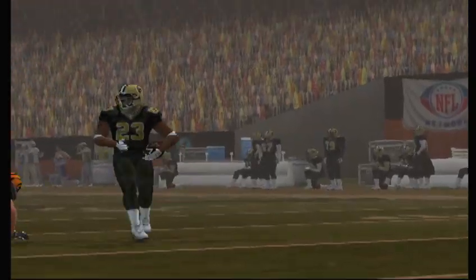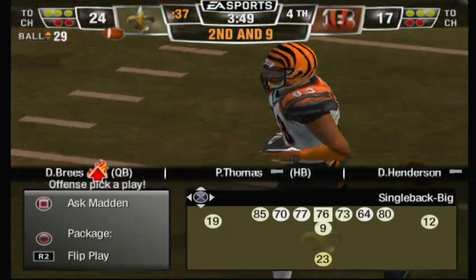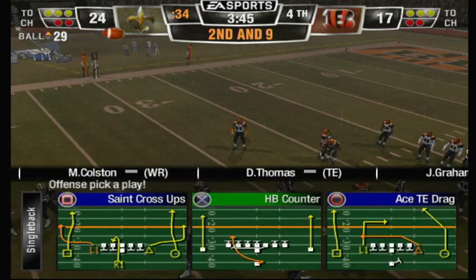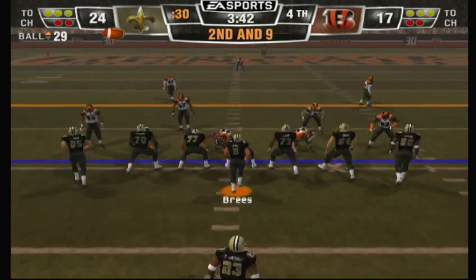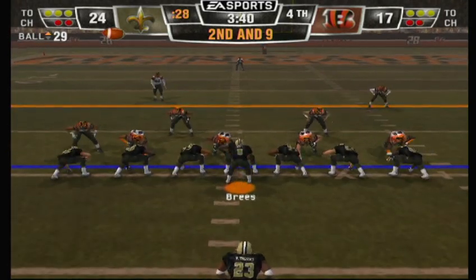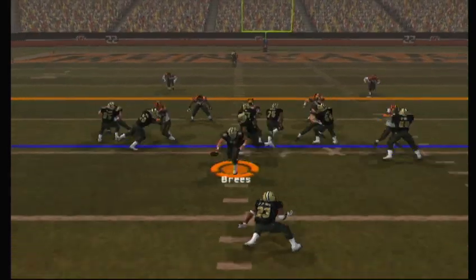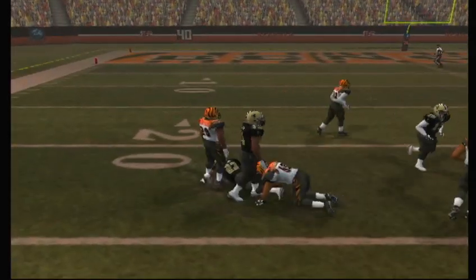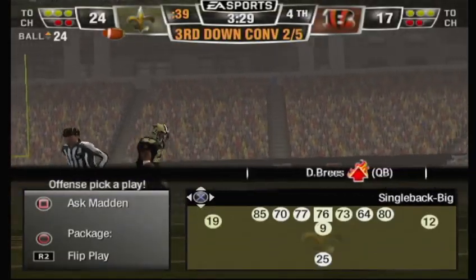Picks up a yard on the play. 1 yard gain on the play. Brings up second and nine. Ball on the 29-yard line. Set. A 5-yard gain. 5-yard gain on the play.